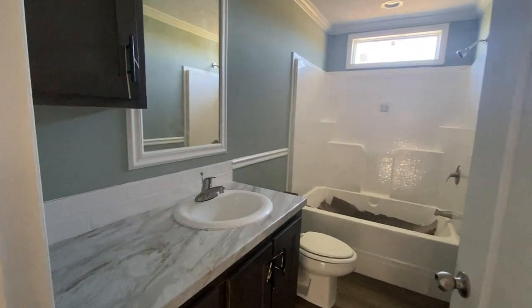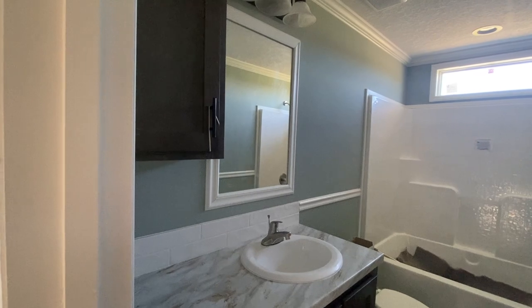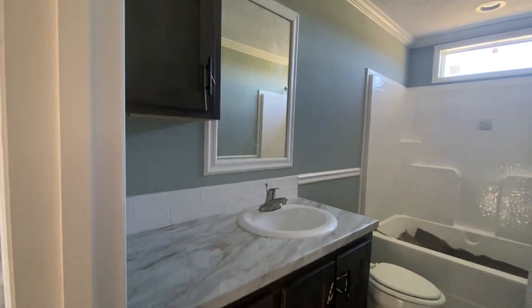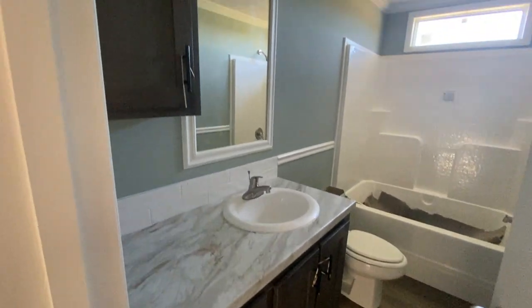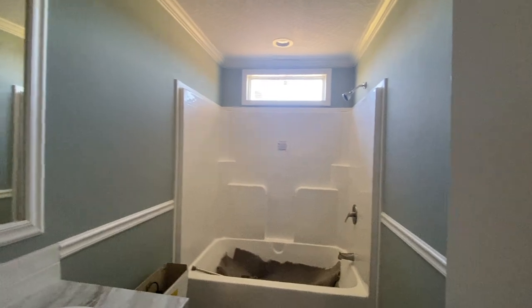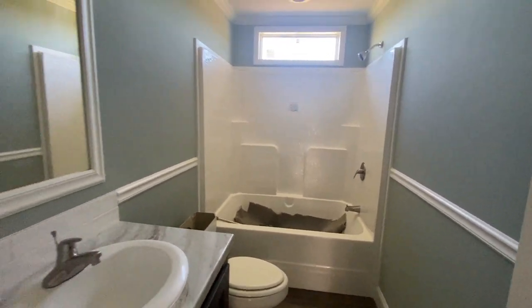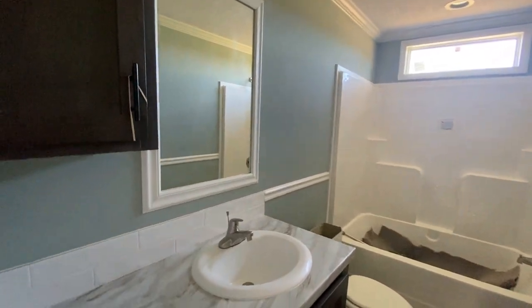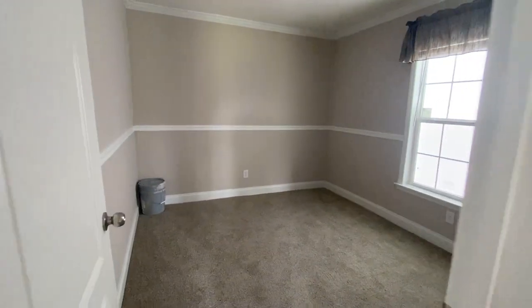You have one sink, but you have a lot of counter space, and you have an upper cabinet in addition to lower cabinet. So that is nice. That is not something that you often see in these modular homes. So really lovely. You've got all of the space in the bathroom. Certainly enough space for everyone. Really lovely. Did I mention that this is a three bedroom? This is a three bedroom, two bath.